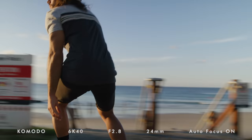When it comes to Wi-Fi control, both cameras can be controlled via Wi-Fi. However, the Komodo gets the win on that one because you can control the camera entirely from just the app. Whereas with the Sony and the Imaging Edge app, you get some limitations. I'm being a bit harsh with the Sony A7S3 Wi-Fi control over the app. You still have access to the main controls. However, you can't go and dig in the menus like you would with the Komodo.